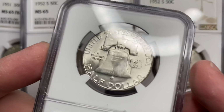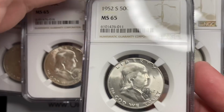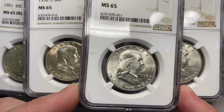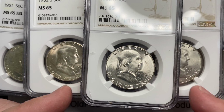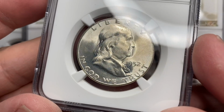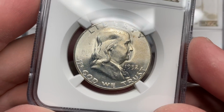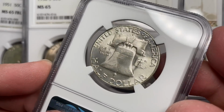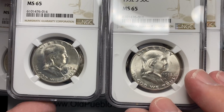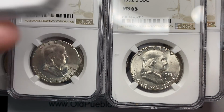So 52S, 52S, 52S, you got another 65. Once again, super clean. You can see it has a contact mark right here in the open field, but mostly it's just one mark that's pretty noticeable, and then the rest of the coin is really clean. I've got just two more to show you. I'm just flying through these now because this is the last one here.